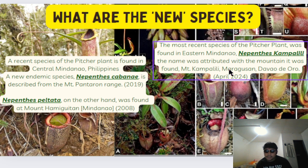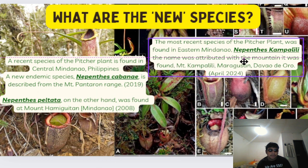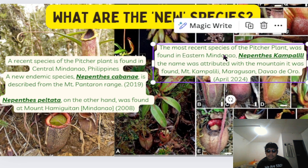The most recent species of the pitcher plant was found in the eastern Mindanao. Nepenthes campalili is its name. It is attributed to the mountain it was found, which is called Mount Campalili in Davao de Oro. This was found April 2024. It's quite big, as you can see. It's really huge. Like, parang sarap niyang kainin. Meron pa nga siya dito like some sort of root system or seeds. Parang saging.